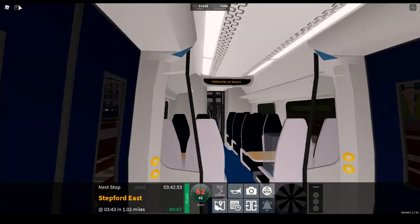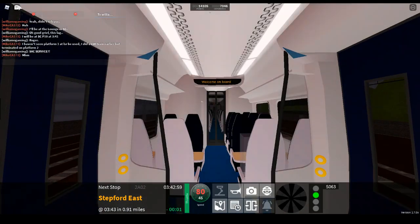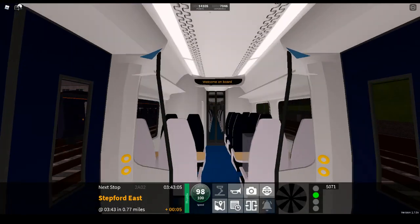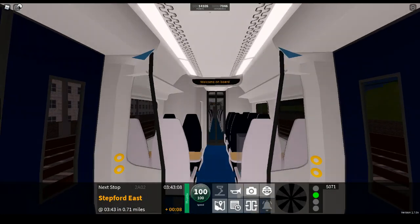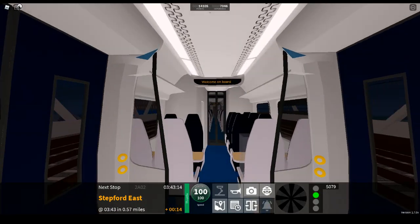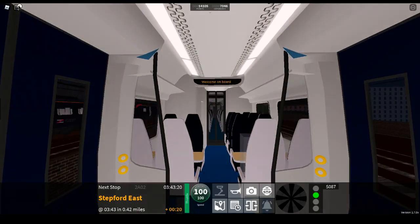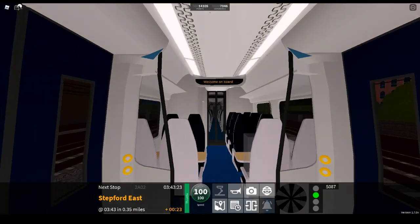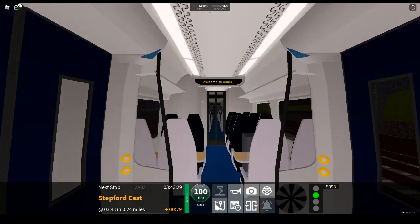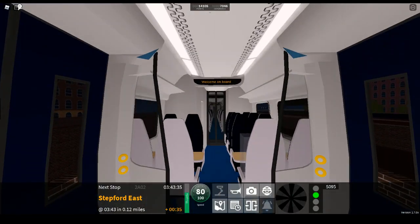Welcome on board this Stepford Connect service to Stepford Airport Central. The next station is Stepford East. We will shortly be arriving at Stepford East.